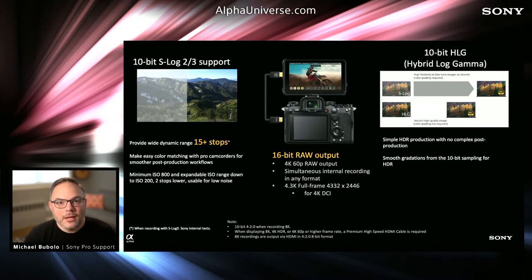16-bit raw output, the same as the Alpha 7S Mark III, so it's 4K 60p raw output, and it gives you the full frame of the sensor, meaning that DCI is very easy. If you want to crop and make it smaller, you'll be able to get DCI output out of the camera with the recorder.